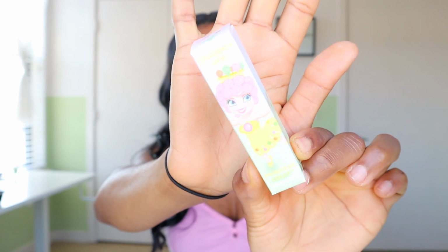I do want to show you guys swatches. I also got the Princess Lally Roller Gloss. Another beautiful package, so cute. And I got the glowing lip balm in color Mr. Mint. And I also got the Super Shock Cheek, and this is in color Jolly.